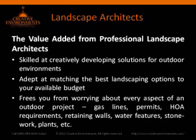Landscape architects are skilled at creatively developing solutions for outdoor environments. You might not even know a certain solution is available until you work with a designer. But they're also adept at matching the best landscaping options possible for your available budget. They know how to stretch your landscaping dollars regardless of your budget size.